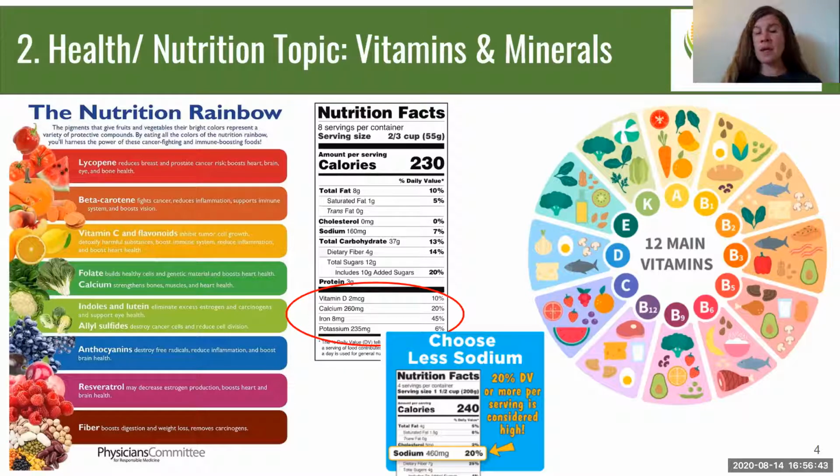An easy way to ensure that you're receiving adequate amounts of vitamins and minerals is to eat a primarily plant-based diet with some animal products and consume foods from all colors of the rainbow. As you can see on the slide on the left, foods in various color groups offer specific nutritional benefits. If we only ate 1 or 2 color groups, we would miss out on important nutrients. So each week, make it a goal to eat the rainbow.